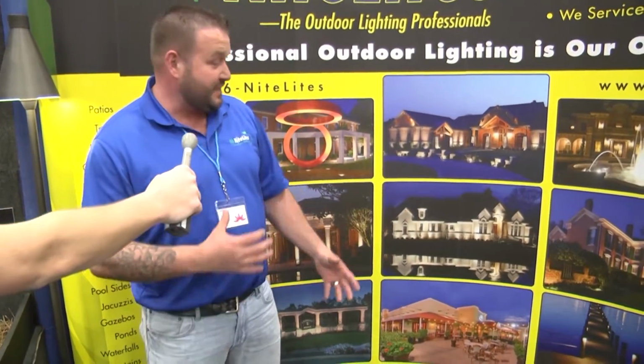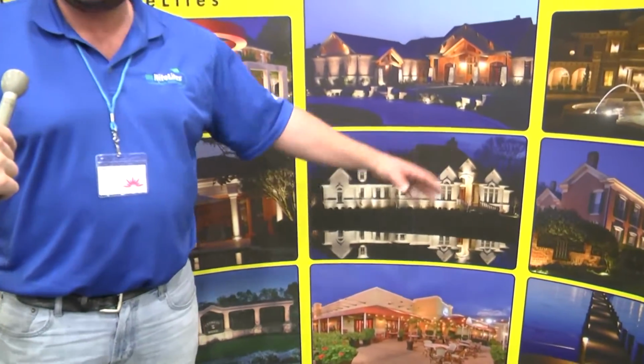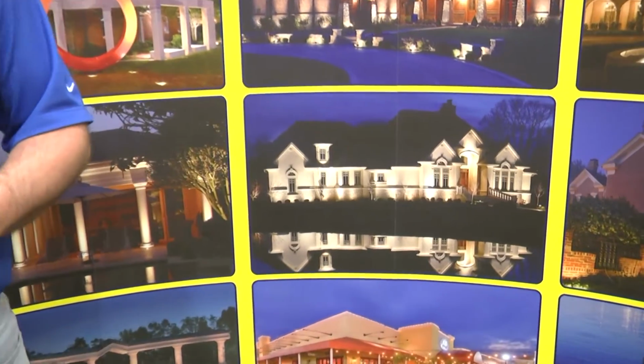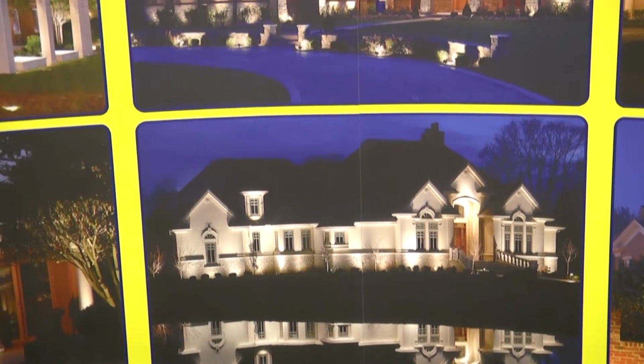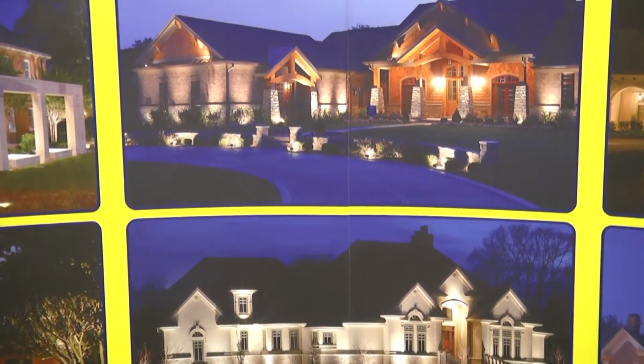We take a very specialized approach to architectural lighting. So the whole name of the game is a very constant, consistent, subtle look across the front architecture of the home, where there's not streaky lights, very consistent across the eaves, creating a very dramatic effect that's non-intrusive to your privacy. So been a great show thus far, and we look forward to educating people on outdoor lighting.